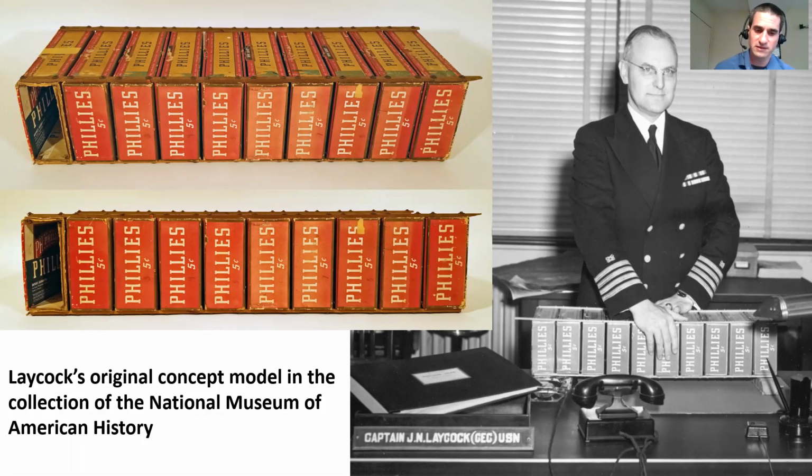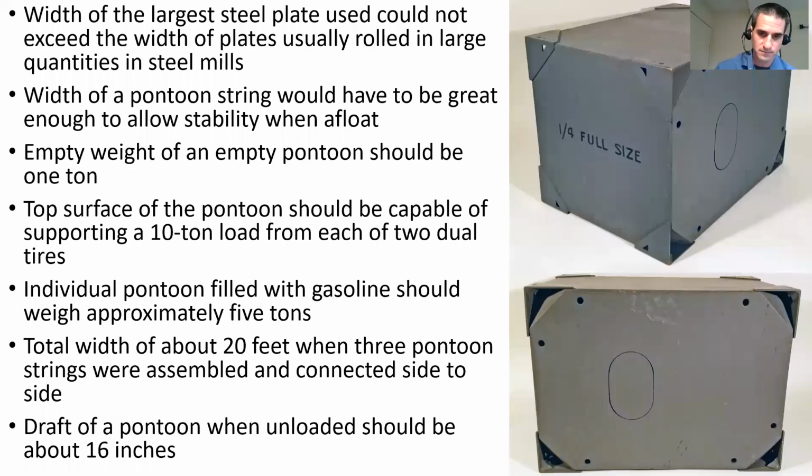And around July 1940, he built a model for experimentation from empty cigar boxes and wood model kite sticks. This simple model demonstrated the feasibility of connecting individual pontoons using continuous angles to create a well-diaphragmed sectional box girder. After a contracted company failed to produce plans for the matter of fastening and assembling the pontoons, Laycock opted to use his family vacation to solve the problem himself, which he did by essentially scaling up his model and constructing it from steel.